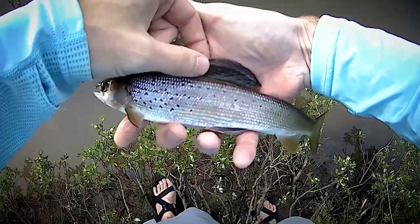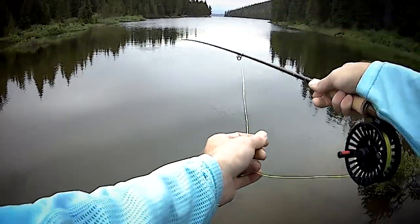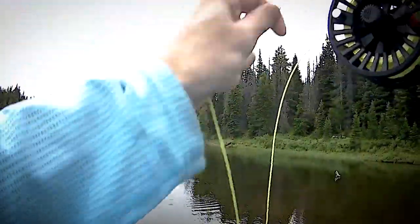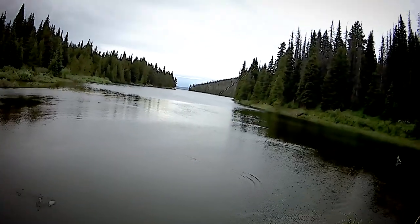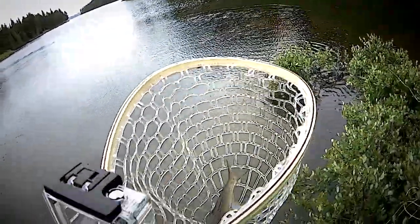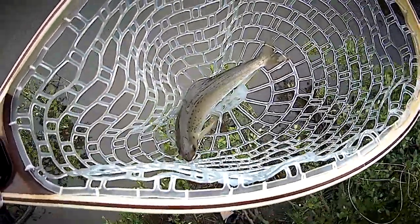First grayling on the fly. Second one of the day. Pretty little fish. Grayling number two on the fly, three for the day.